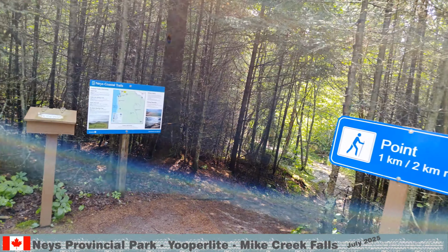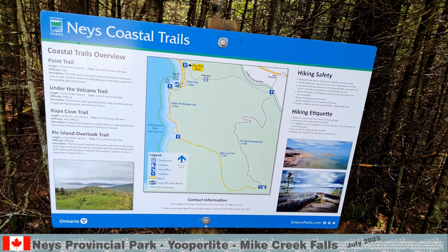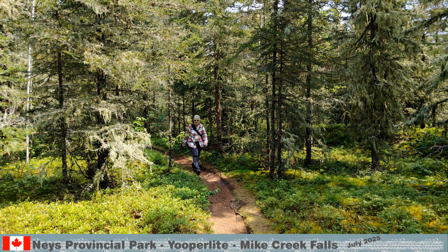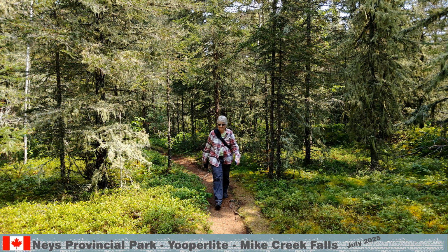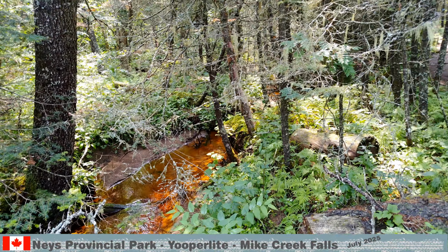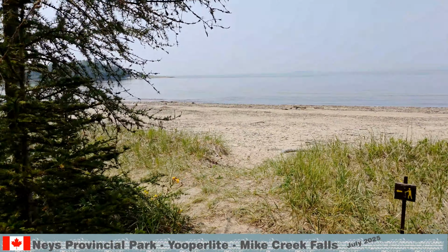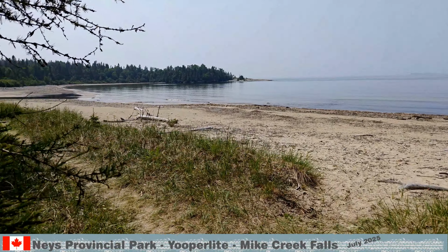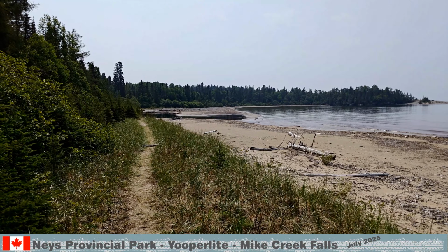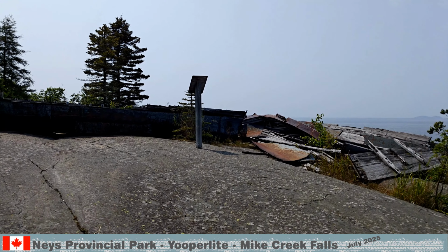The second trail was Point. It starts in the forest, crosses 2 creeks and heads out to the beach for a short distance. Eventually, we reached Prisoner's Point.